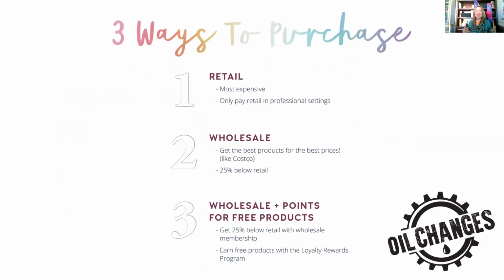And if you are already a member of Oil Changes and doTERRA, I want to thank you, and I want to encourage you, tell someone else. They need to know what you do. And I'll tell you seriously, but it's the truth, if you don't like money and you don't like free things, go ahead and order retail. You're getting the most expensive but the best oils that are available.